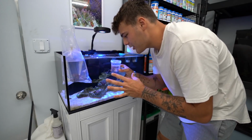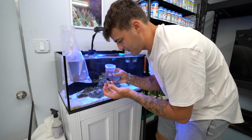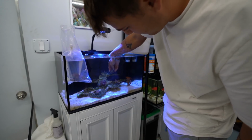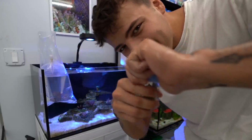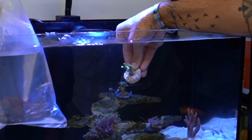Okay, I won't lie. The only bad thing about these cups is getting the coral out. Now that the weight is at the bottom, it's kind of hard to flip it. I don't want to injure the coral. Watch out, coral bandit, move. Now this sucker right here, oh yeah. Look at how pretty that is.